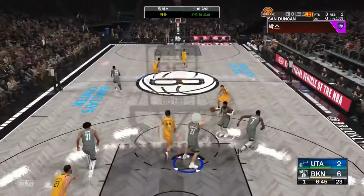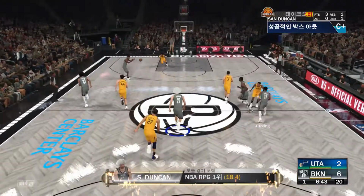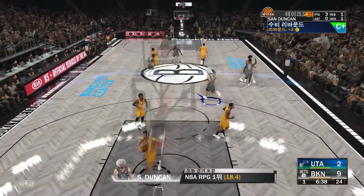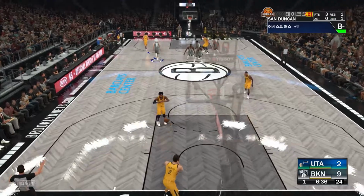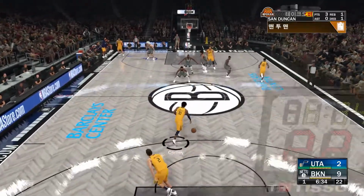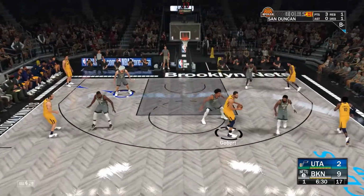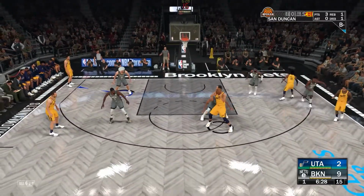The shot by Clarkson, no good. In transition, here come the Nets. A nice shot by LeVert. That play is made because of Kyrie's vision and his willingness to share the basketball. They need a good offensive possession. Yeah, they've gone a long time without a bucket.